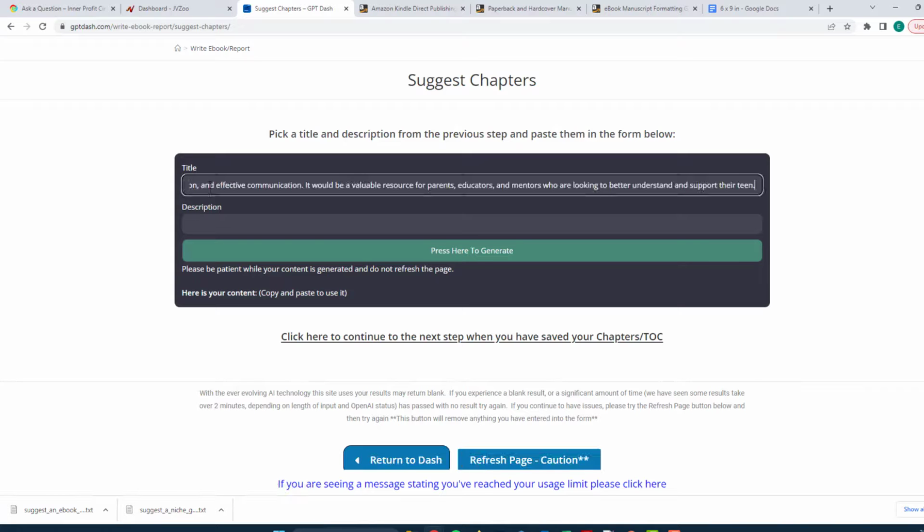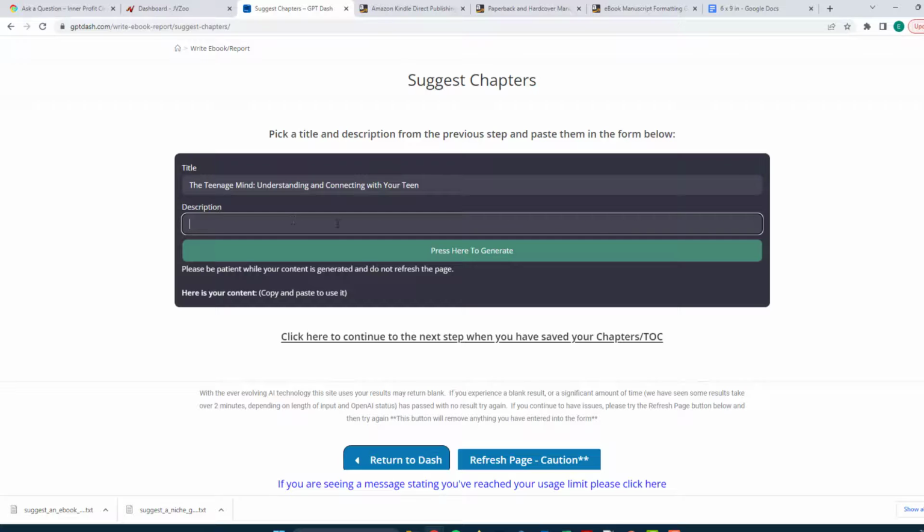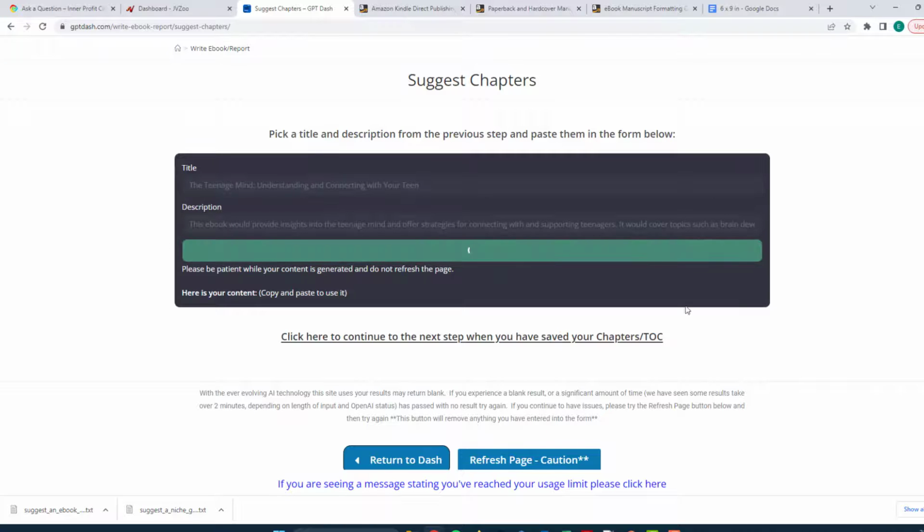So my title is The Teenage Mind, Understanding and Connecting with Your Teen. And then my description is going to be this part right here. So I'm not having to write anything. As of yet, I have not written anything, not a lick. I'm just copying and pasting what this tool is giving me. I'm going to go ahead and generate this.